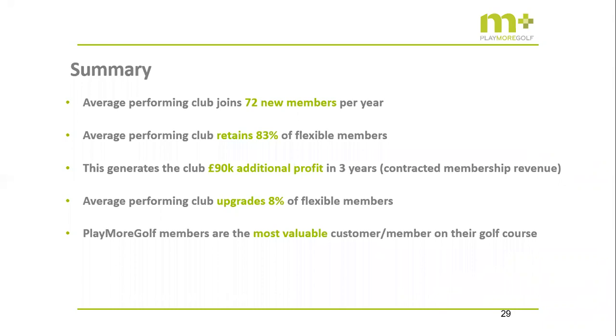People upgrade at the end of their year to your full membership, so they may well join for £325 or £455 on a PlayMore Golf membership, but they may well go on and join and be a £1,200 member within the club as well.